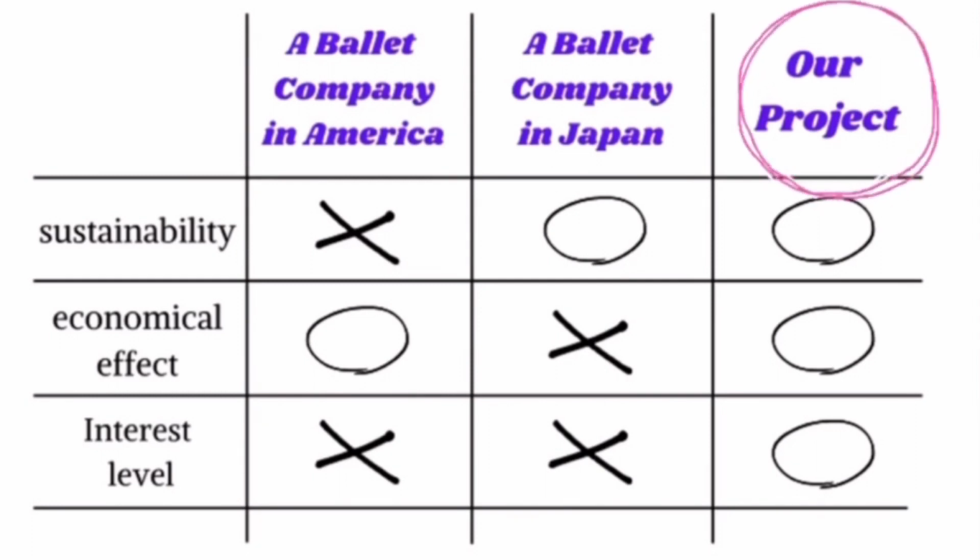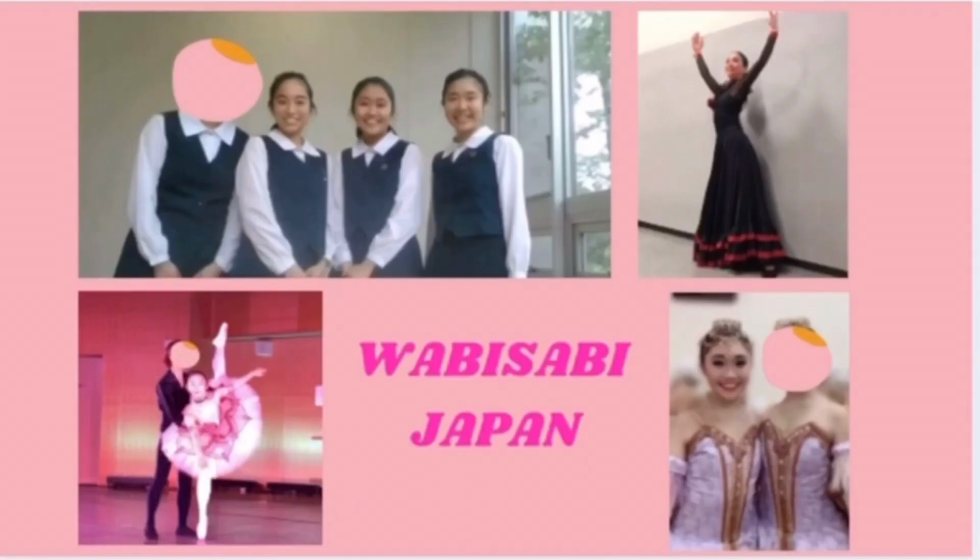Our project will generate a circular system of production and consumption, earn money by replacing discarded pointe shoes with accessories, and get interest from the general public who may not necessarily be a fan of ballet. To conclude, we are confident that this solution will be the first step in improving the ballet world both economically and environmentally. In fact, Chakot has shown interest in our project, and we have been meeting with their product development team to discuss details to make this happen.